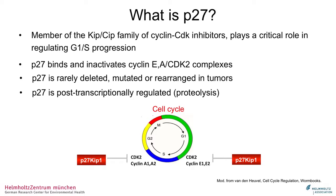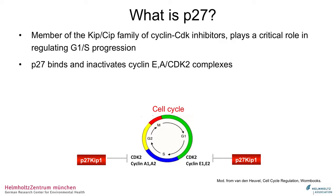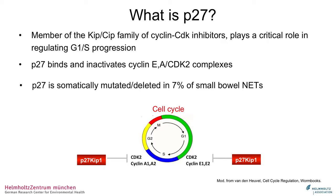So there was a dogma that was valid until a couple of years ago. It was always repeated in every review about P27 that this gene is not somatically mutated or rearranged in tumors. But when they looked at the expression level of P27, they found that it is very often downregulated or lost in tumors, and I will show you that in a minute. This dogma changed a couple of years ago because of a study using next generation sequencing on quite a good number of cases, as was reported yesterday afternoon, which found that between 7 and 8% of small intestinal neuroendocrine tumors have somatic mutations in P27.